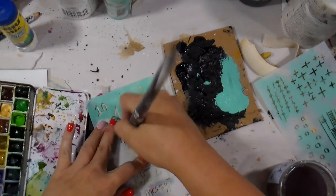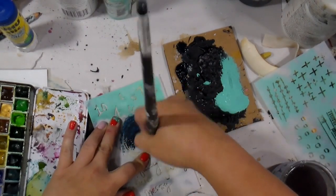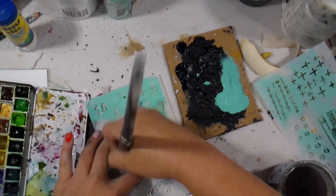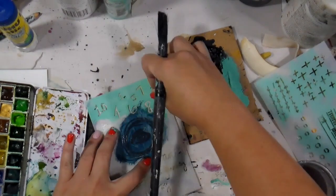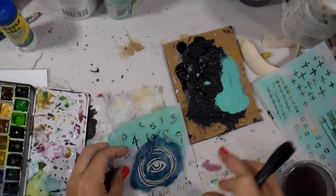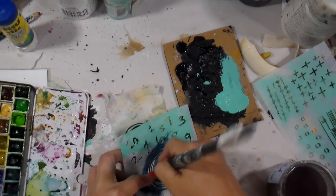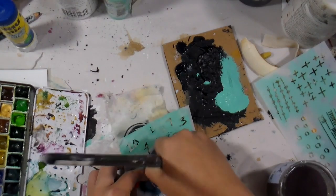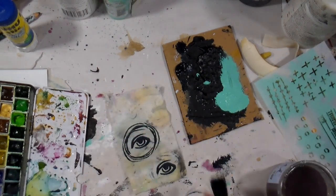That's a thing. I just love texture. And so I'm using my Lucas Payne's Gray, which is not black, but it's a super rich black, to do my eye because, well, I love eyes. It's just what I do. I just like playing with eyes.